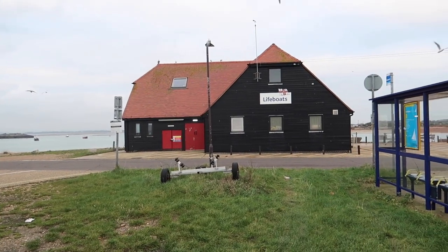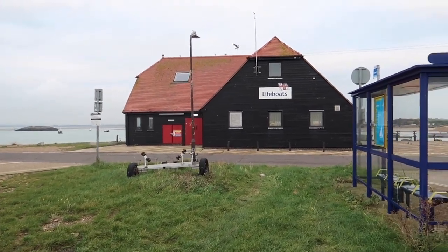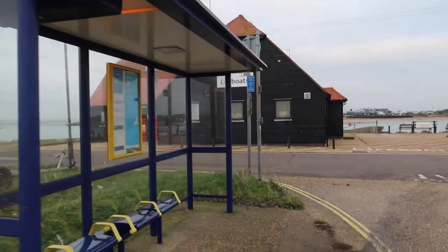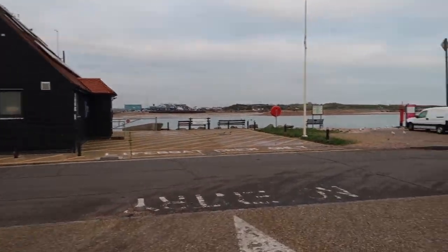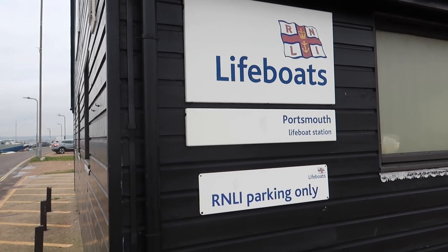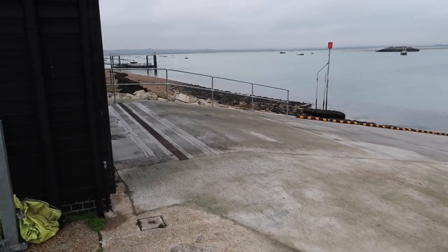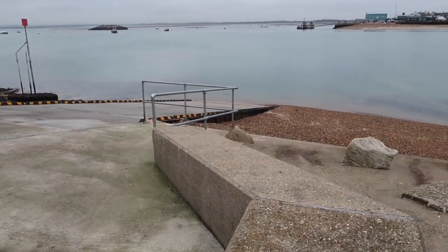And this here is where the lifeboat would launch from. Head out into the Solent. Hayling Ferry bus stop. There you go, Portsmouth Lifeboat Station. Let's go and have a look at the ramp. And there it is. There's the lifeboat crew ramp.